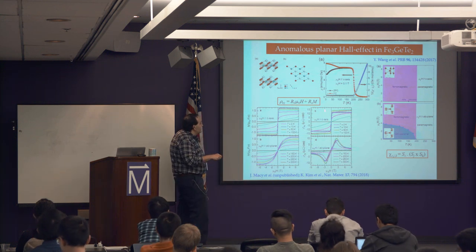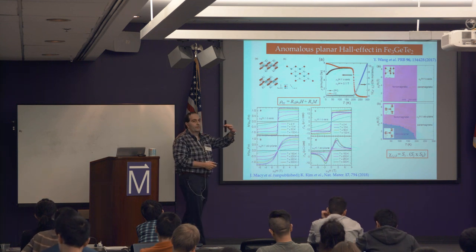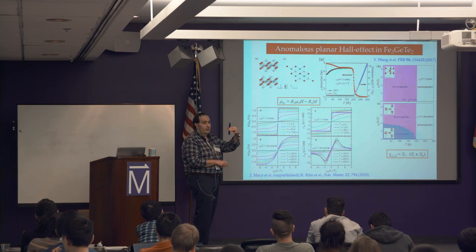The funny thing though is now you rotate, you put the sample in the plane, right? In this configuration, you measure magnetization. You can see magnetization is very different. You need to go to much higher fields to see saturation. It's a much smoother curve.